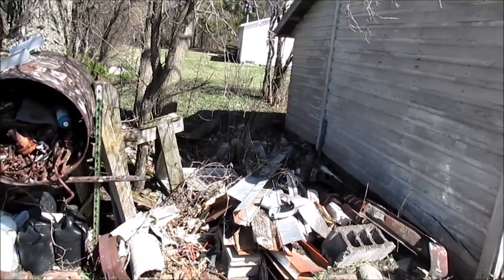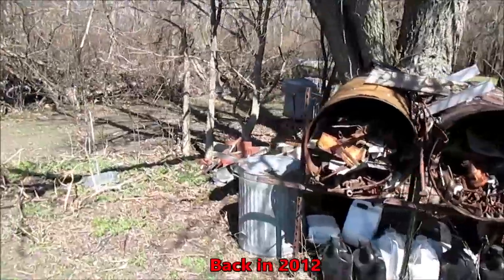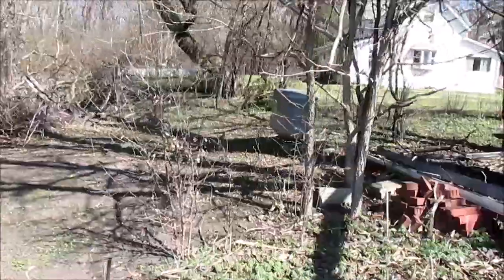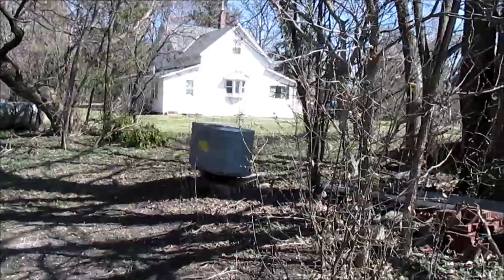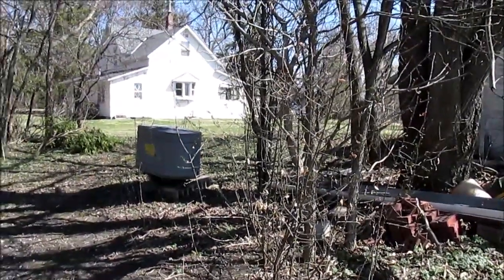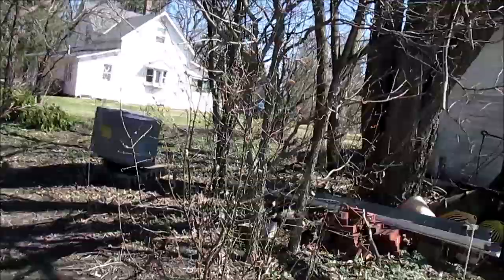This actually has been cleaned up from when my dad passed away. I cleaned a lot of stuff out of here. There were a bunch of cultivator parts over there by that upside down water tank, and there's a Ford 302 under there, and the water tank was set on top of it to be some shelter, I guess. It had a bad crank. I got it from my uncle, who passed away a few years ago. It's been there for 30 years now.